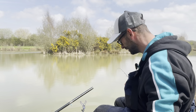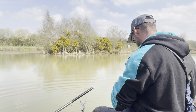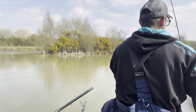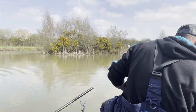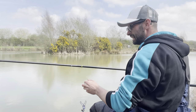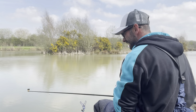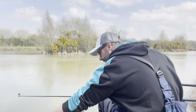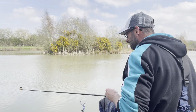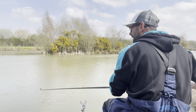Another few pounds there. What would you say? Three? What I'm going to do before I put that back out. Just put that there a sec. Now a quick go down in this margin. The last stick I'm going in is that white Newfish one.